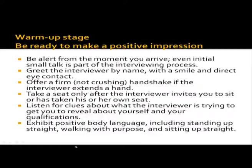Now we are going to show you a demo video on how you can do it from the time you enter the room, the way you dress up for an interview, how you take a seat, and how you exhibit body language, the things you can do in order to make a positive impression in the warm-up stage.